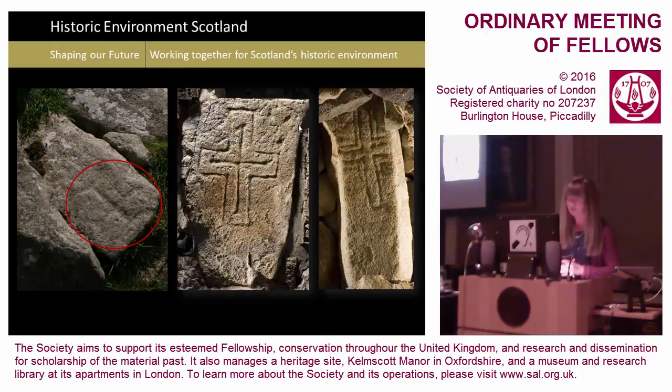Two such stones are already known from the island, one built into the wall of another cottage, and the other incorporated into the roof of a cleit, as we saw a moment ago. And I've no doubt that there are many more awaiting their moment of discovery.